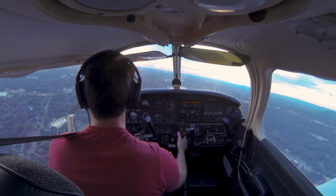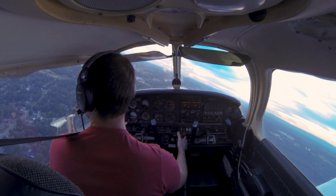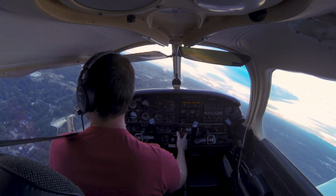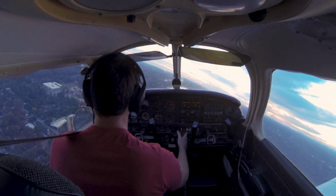Alright, we're taking our downwind. Our pre-landing checklist, we got mixture full rich. Pumps, lights, everything is good to go.